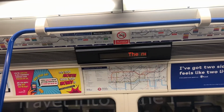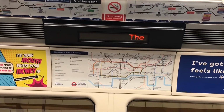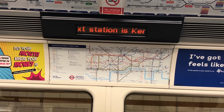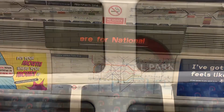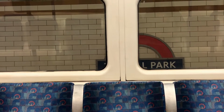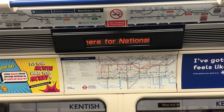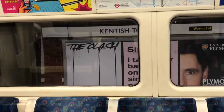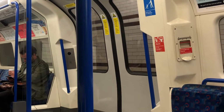This station is Archway. This is a Northern Line train via Charing Cross, terminating at Battersea Power. This station is Kentish Town. Change here for National Rail Services. This is a Northern Line train via Charing Cross, terminating at Battersea Power Station.